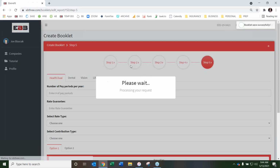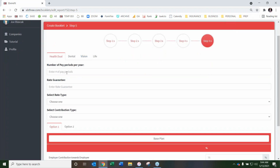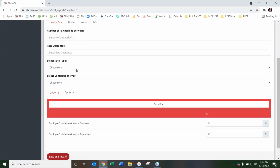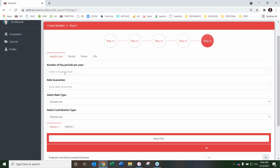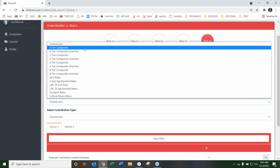Takes a little bit just because of the information we've loaded in. So now we get to step 5. This is the last step in the process, and literally we are just entering in, just make sure that you have the number of pay periods per year for the group. If you have their rate guarantee, rate type, all their rates, and the contribution from the employer, that's where you can enter it here. So we'll just say up here, we're going to do 26, a rate guarantee of 12 months. And then you can choose from any of these rate types.